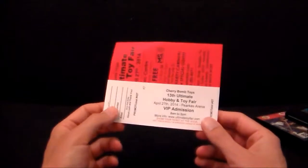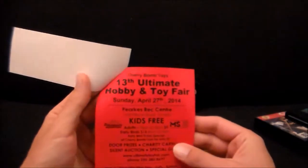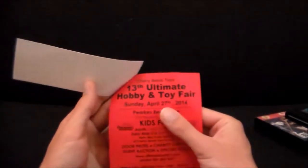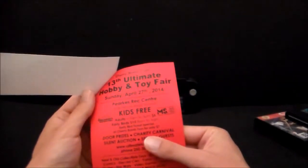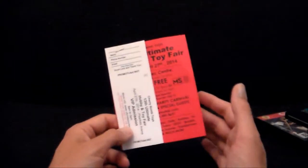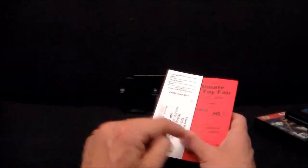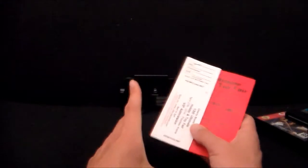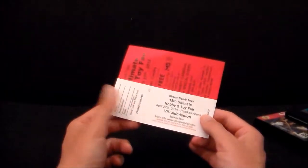Next time I guess I'll show off this I just picked up. It is my VIP admission for Cherry Bomb Toys 13th Ultimate Hobby and Toy Fair, which happens tomorrow, Sunday, April 27th. You can be guaranteed that I will be picking up many interesting things there. And I got my ticket good to go, so I might take some footage of that as well. What I'm planning to do, if I haven't already uploaded it, is combine my Vancouver Retro Gaming Expo footage with a Gamer Haul episode. So I'll probably do the same with this place if we get any footage of it. So we'll just leave that there.